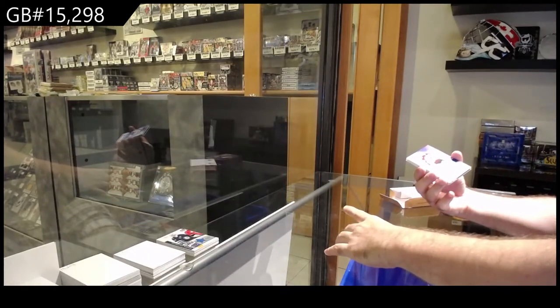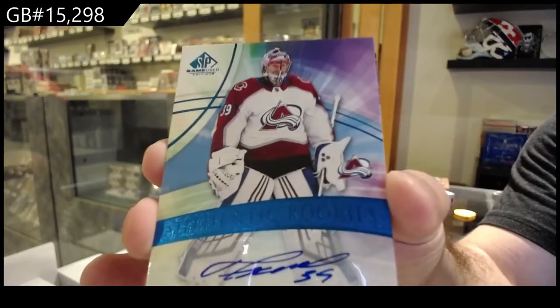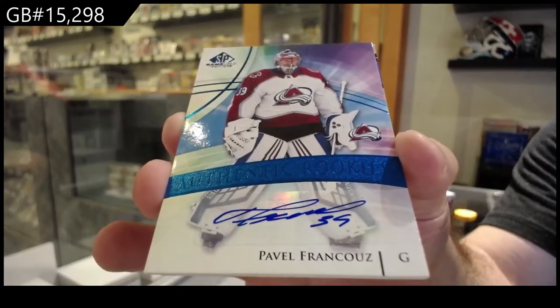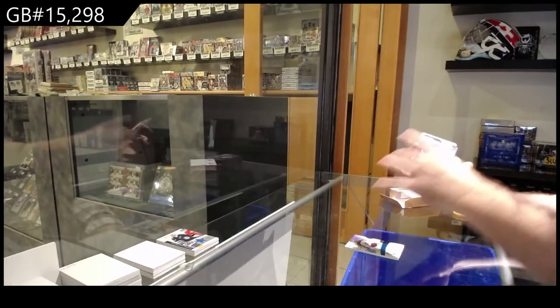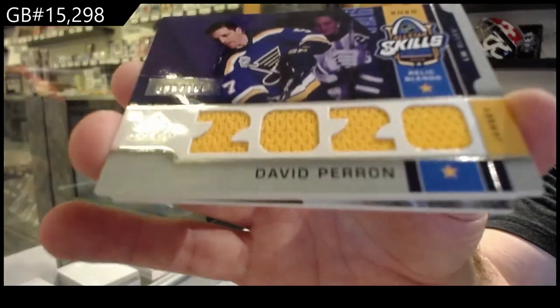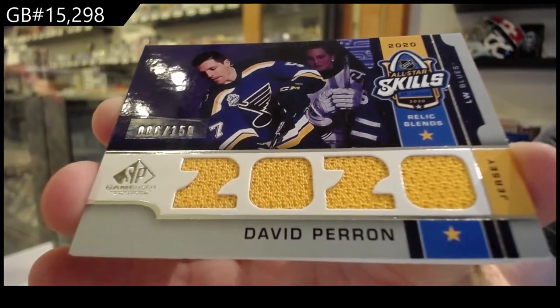We've got for the Avalanche, Francouz. Rookie auto. Francouz. For the Blues, number to 150 of David Perron. Skills jersey. David Perron.